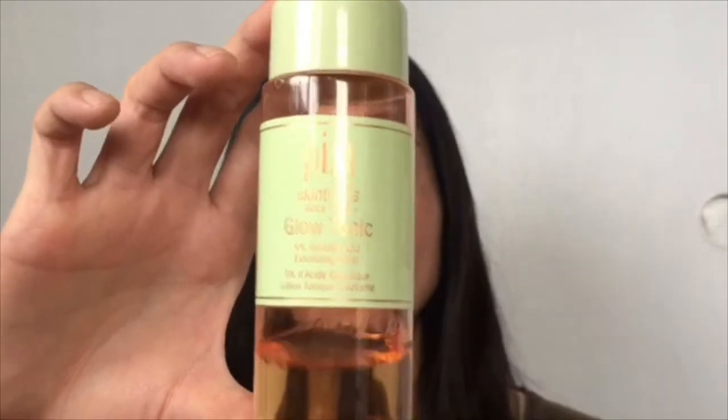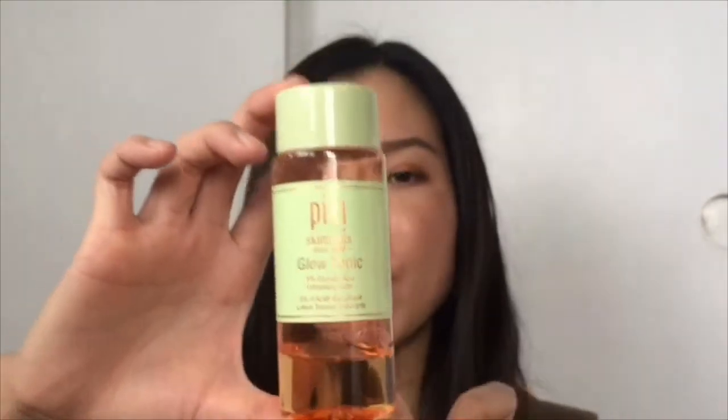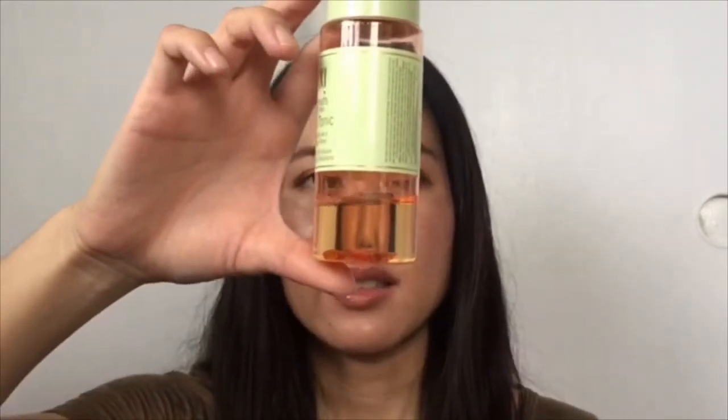Next, I have this Pixi Glow Tonic. I don't know, the words glow and tonic just kind of make me think of witches and Halloween. So I've been working on this for, I would say, about a good year or so. And even though it doesn't seem like I have very much left, I do think this will be a challenging product to pan just because it's not something that I can use every day. I only use it 2 to 3 times a week at most. So we'll see what we can do in the next 4 months.